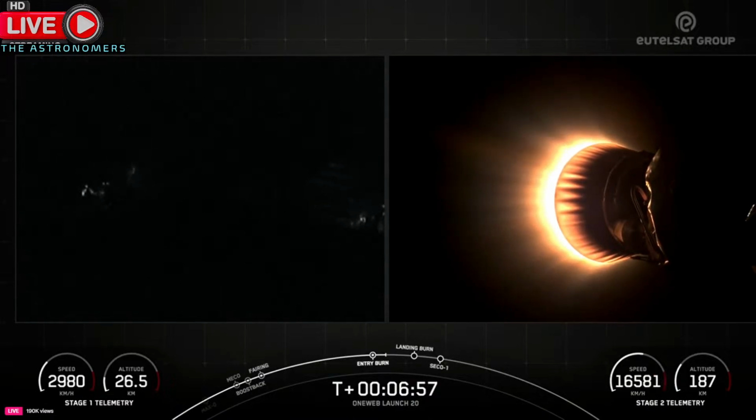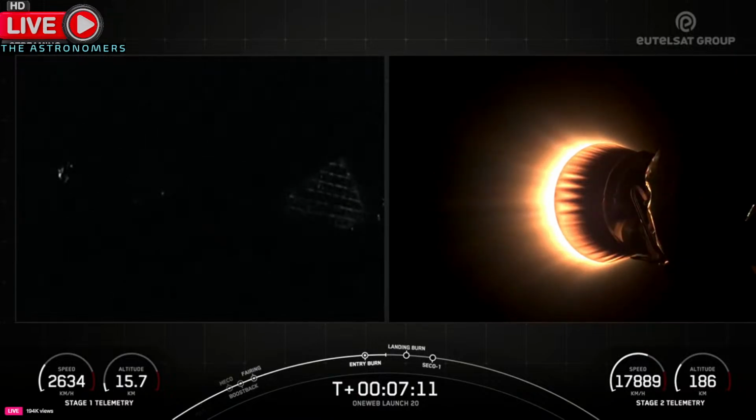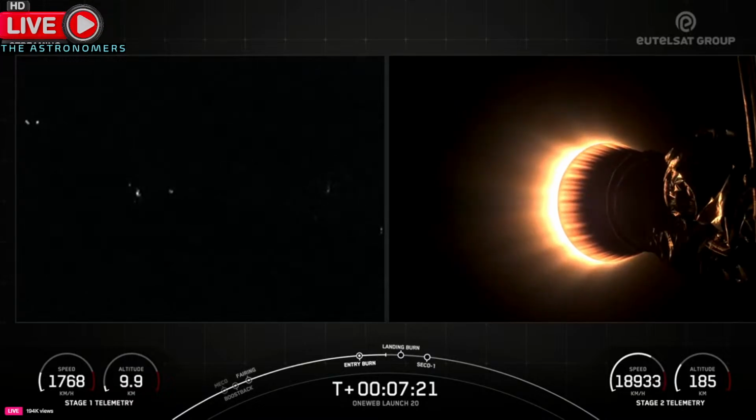Reusability is key to lowering the cost of spaceflight, which enables more investment in critical scientific research. And the Falcon 9 first stage that is supporting today's mission just performed that entry burn for its 7th time. And this booster has previously supported the USSF-62 mission as well as 5 Starlink missions. We're now waiting for the first stage to land at landing zone 4.